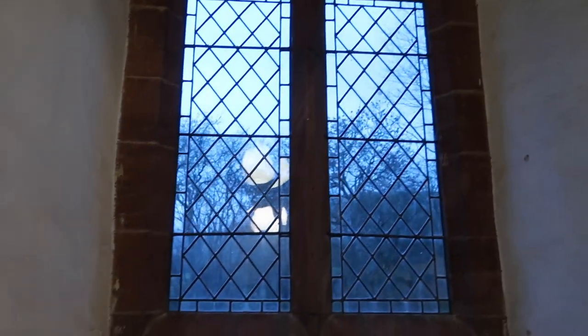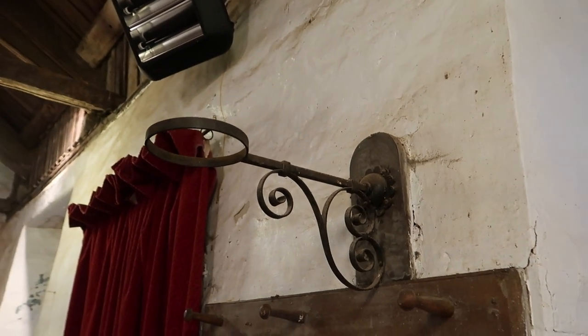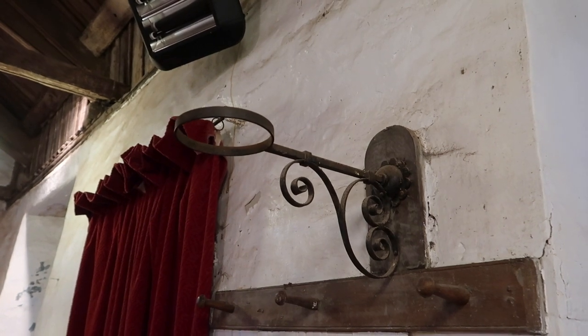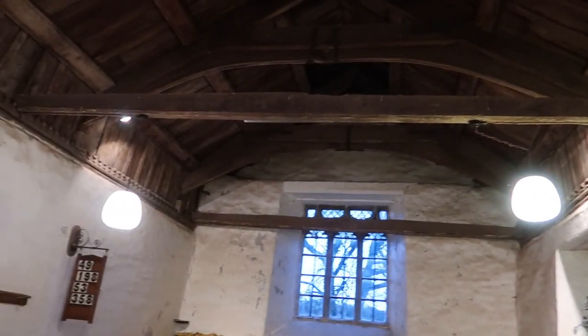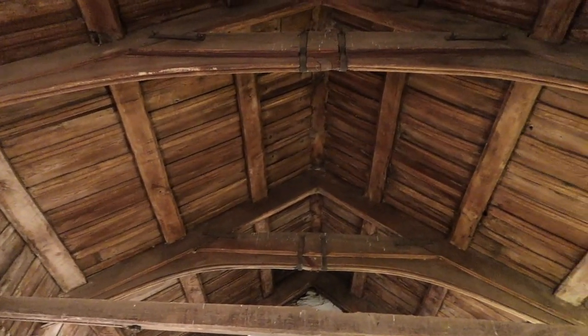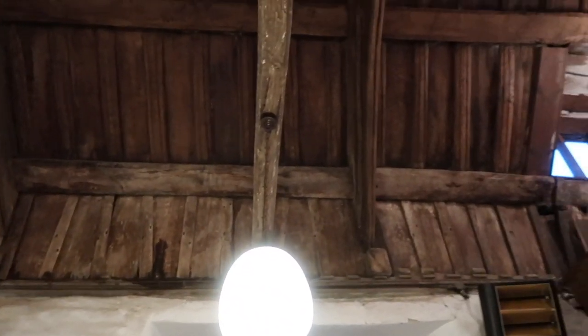Amazed not to see stained glass windows. See these here, they would have held like a burning type of candle, do you know what I mean? Oh, right, yeah. Before they had electric lights. But I just can't get over all this woodwork. That's a bit of a stained glass window, eh? Yeah.